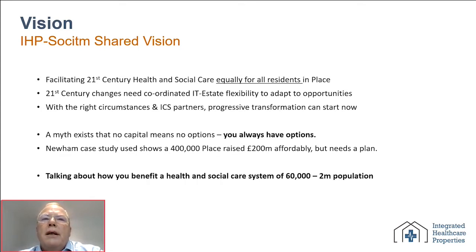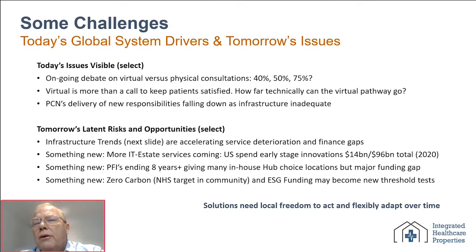So moving on to the next slide, we're going to start talking about smaller areas, which are the 60, 80,000 people who are serviced by hubs. Now I'll take questions or comments as you go through, but we do have a part at the end where we'll wrap up on this.